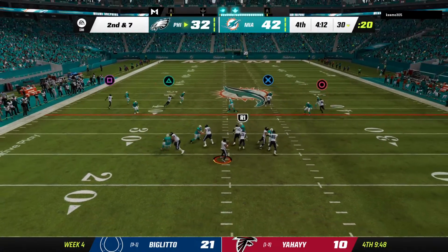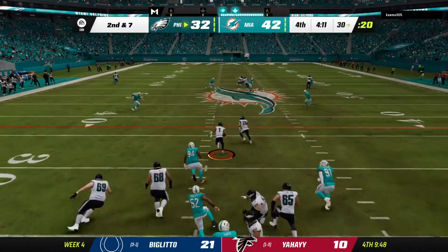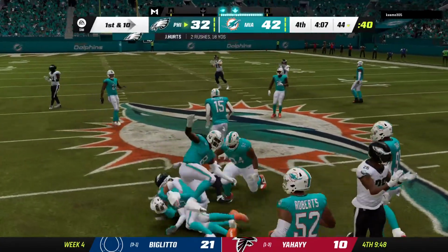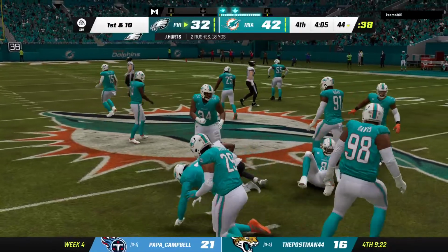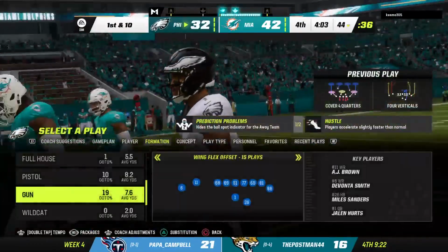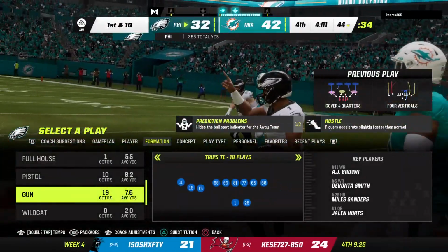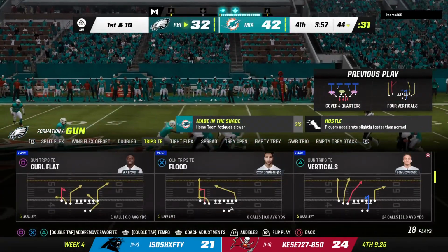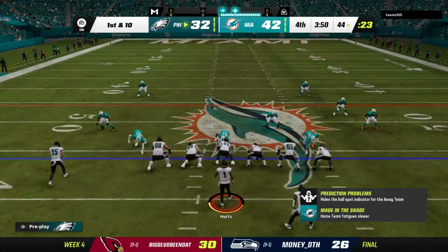From the 30 on 2nd down, Hurts. And they'll get it up just short of the 45 at the 44. Hurts dangerous when he runs that football. He's got a first. Well, there you go. Save your best scramble of the day for a big-time situation in the fourth quarter, picking up the first.